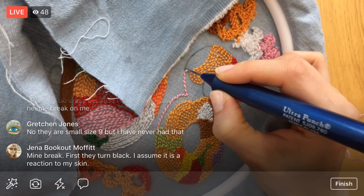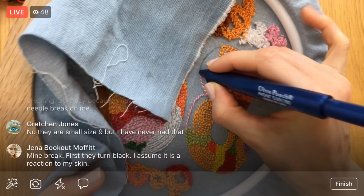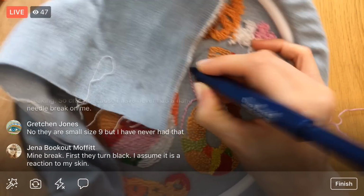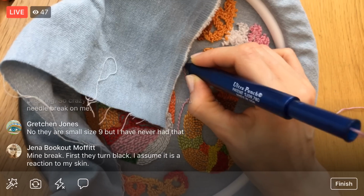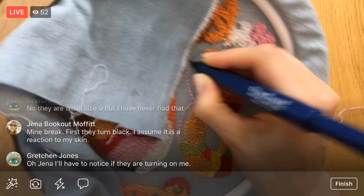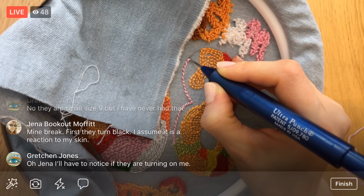Oh, Jenna, that could be like maybe a lotion you're using or something like that. I haven't had that happen before though, but some of my older needles are like that. They might just tarnish with different oils or something on them.